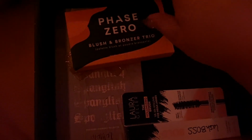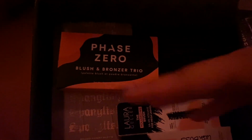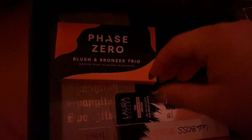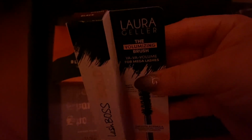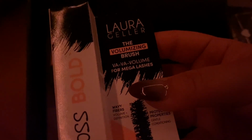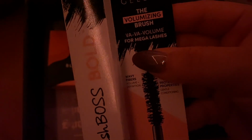Box, which is what I was the most excited about and is the main reason why I decided to try out Boxy Charm. So let's go in with the product that I'm least excited about, and that is this Laura Sellers volumizing brush, Volume 4.